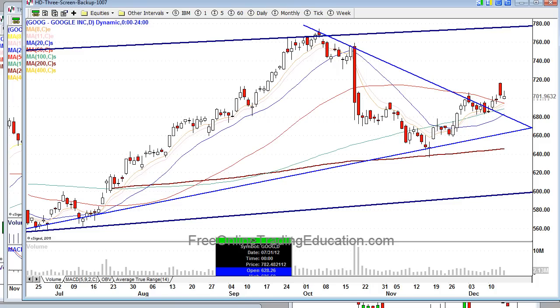If you are playing Google right now, the area that you're going to need to watch for is this line: support, support, support. If it breaks below it, I would say if you get below 695, you're not going to want any piece of this anymore, especially if we get a close there. That's important.